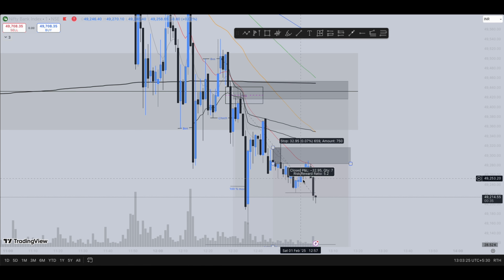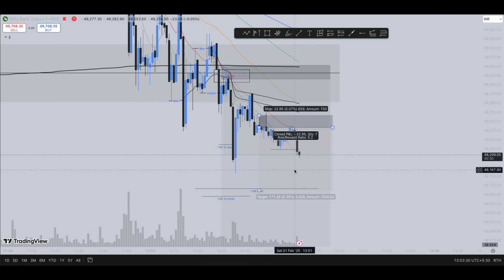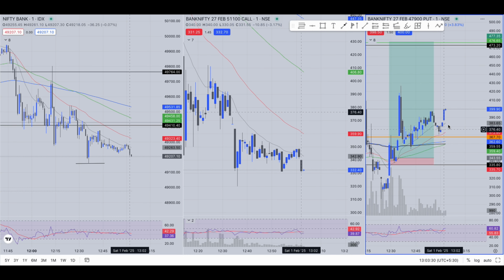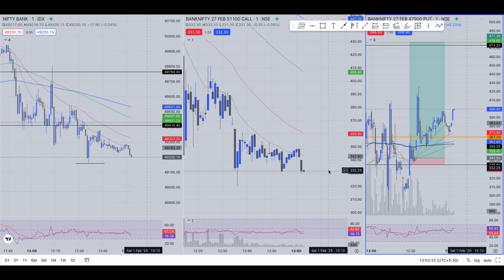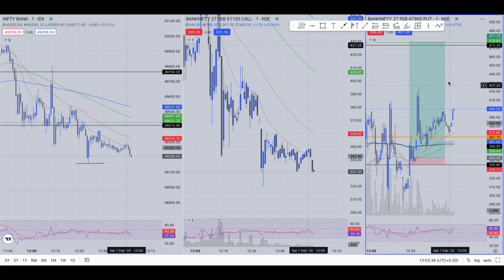You have entered a short position here, guys. Still we are holding on to our position, expecting the market to go all the way to our 1.68 level. You can see clearly, as we have taken a position at 260, the market is now trading at 400.